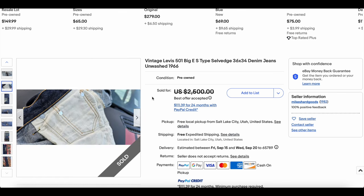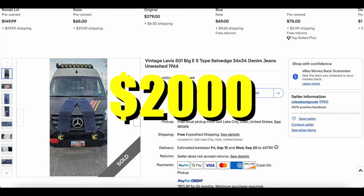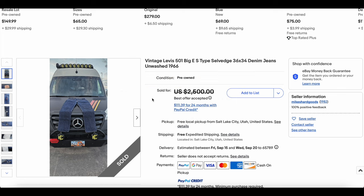I mean excellent. This is a rare find, and I feel like this was a really good deal for the buyer. The seller accepted an offer of $2,000. So I feel like that's a pretty good deal considering the condition of these jeans and the size as well. So beautiful pair of jeans.